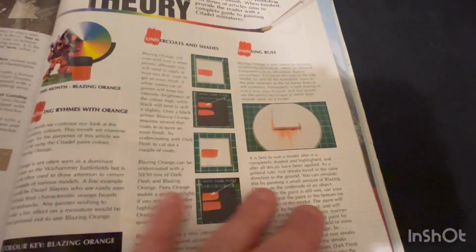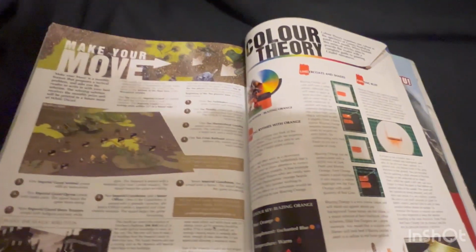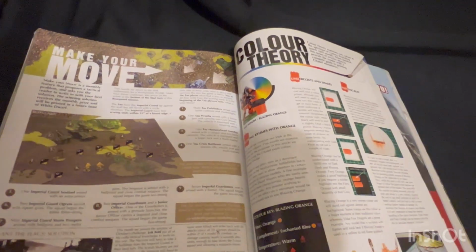Very, very cool stuff. And of course, they show some of the orange stuff down here and what you can do with it, including even using it to highlight rusted machines, the different stuff there. Cool articles. I always like this. Make you think and taught you a little something about color.